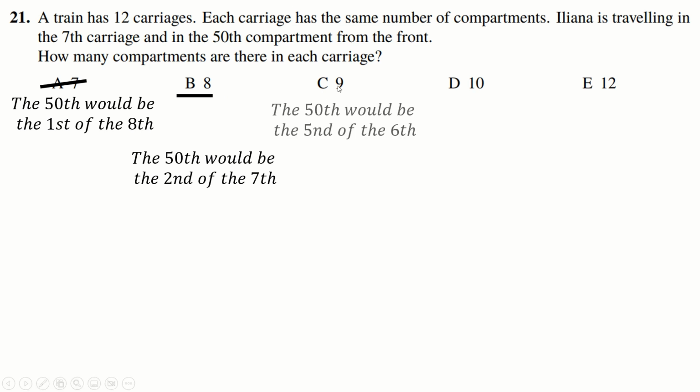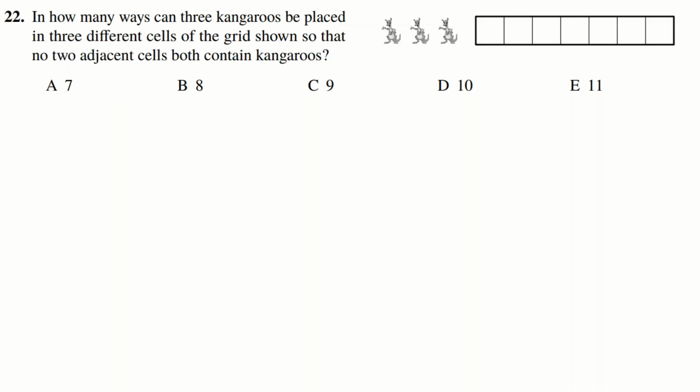You can check that 9 gets you, she'd be in the 6th carriage if there were 9 per carriage. And so that's obviously wrong as well. And we have our answer.